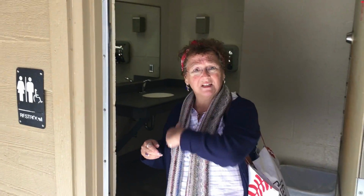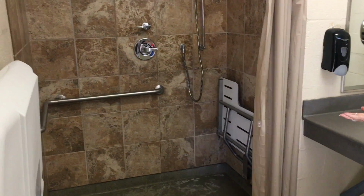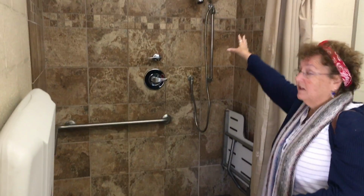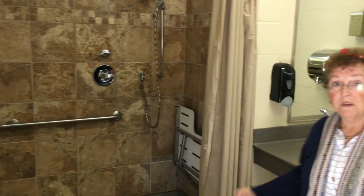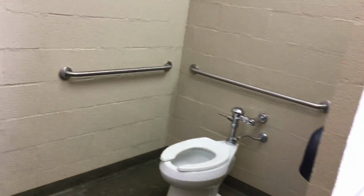Hey, and a lot of state parks have the family restrooms. Come look at this. Huge shower. There's a handheld and then the one attached to the wall. Sink area. And then the toilet. And the baby changing station.